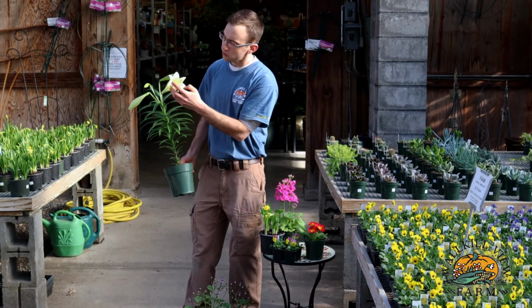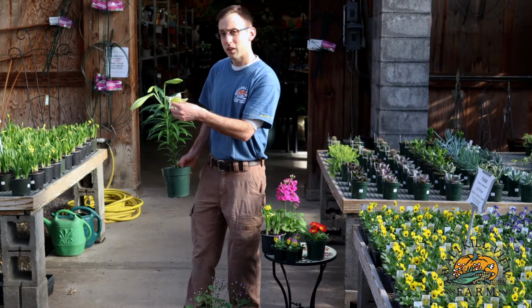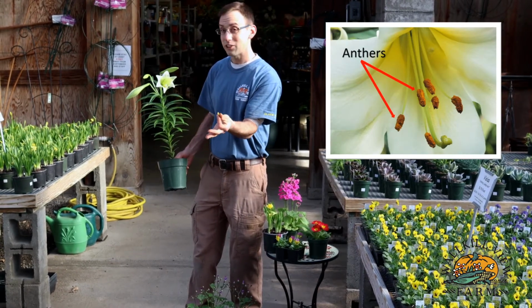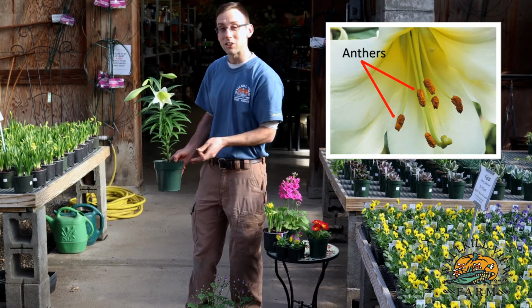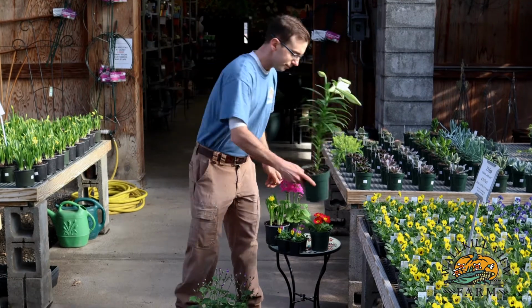Some people have a little bit of allergies to them, but a little trick is to actually take out the anthers in the flower so that it doesn't stain your clothes or your tablecloth or potentially give you some seasonal allergies. So that's a little bit about the Easter lily.